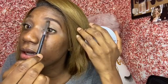Then you would take the darker shade that's in your skin, and since you want the highlight to be right here under the arch, I'm going to make everything else darker, because you want the lightest shade to be more so under the arch. I'll be making this darker with my shade, because I don't want it to look ashy right here. You really just want the light part to be under the arch of the eyebrow, at the high point of the bone.